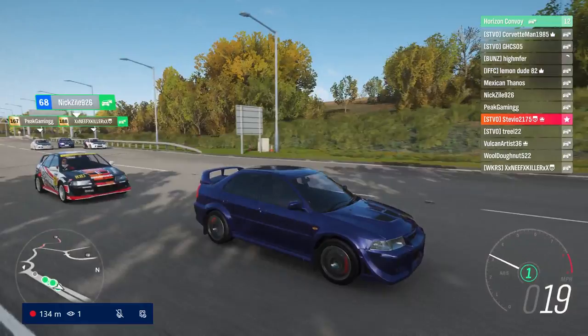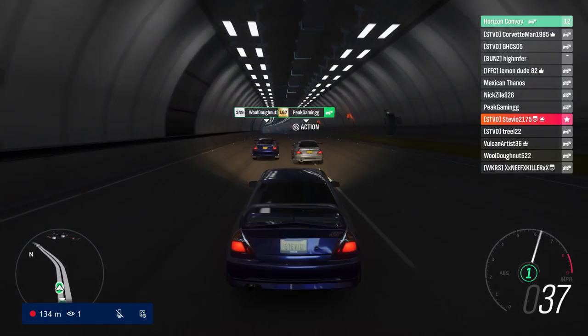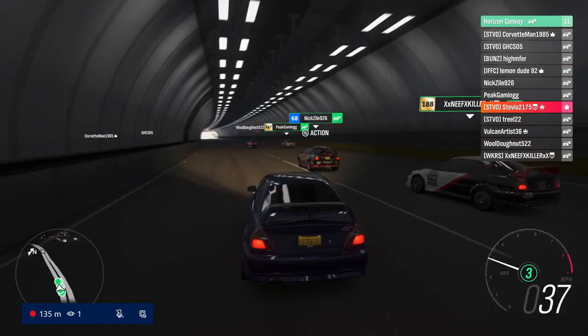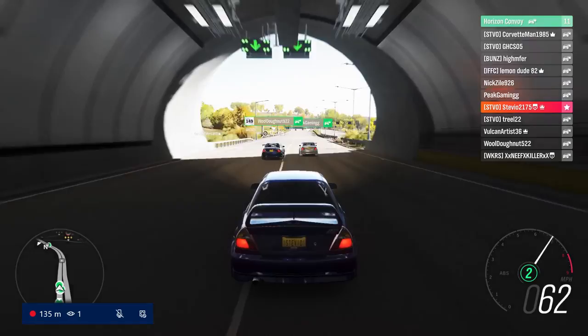Get in front, guys. Get in front. Alright, listen for the beeps. Three beeps. On the third beep you go. Nick, stay behind him. Everybody stay behind him. Or not. Or just bump everybody. Nick, stop bumping him. We gotta let him race. All right, listen for the third beep.